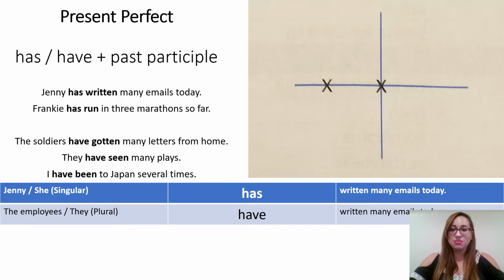They have seen many plays. Hey, let's invite our neighbors to go see a play. I don't know if they want to see a play with us. They have seen many plays already. That means the neighbors maybe see plays every year. Let's say the X is like 10 or 20 years ago, so it's in the past. That means these people have seen a play every year, even this year in 2020.